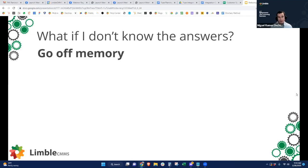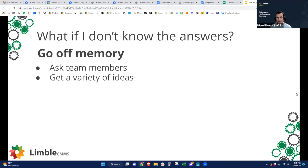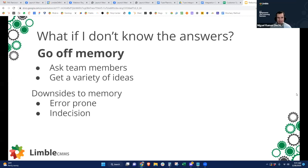So one option that you can do is you can just go off memory. And I see a lot of companies start this way. If you're going to go off memory, I would definitely recommend asking team members and trying to get a variety of ideas because we all have our own bias. In fact, that's the downside to trying to get these answers with memory, as you might not always remember. It's a little bit error prone. You might have some indecision because there's so many things that you need to do. And then there's always the bias of, hey, this is my favorite project or the most important machine to me, or there's that recency bias of, oh, this is the last thing that broke, so that's the thing that we should fix.